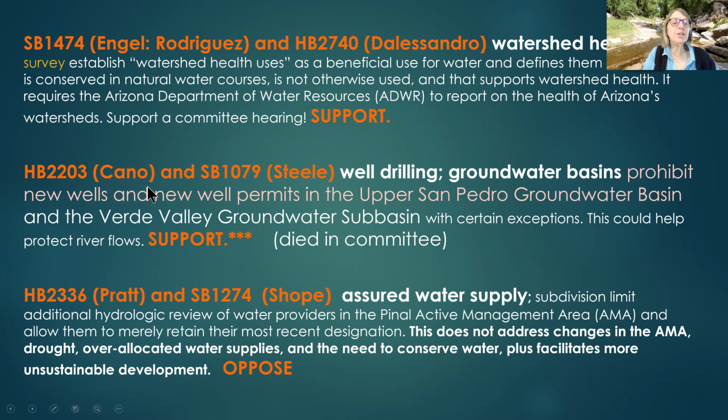I'm seeing Cano, a nice young man. I think he was just elected in 2018, and a lot of water bills have come out with his name on them recently. Now, he proposed HB 2203 that would prohibit new wells and new well permits in the Upper San Pedro groundwater basin and the Verde Valley groundwater sub-basin. This is to help protect some of those surface flows. It didn't even get out of committee. I checked on it just before this.